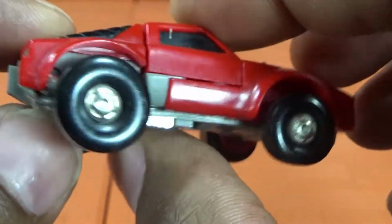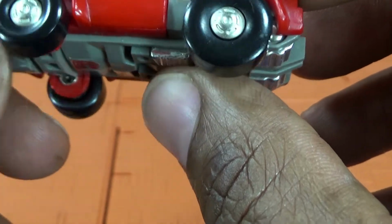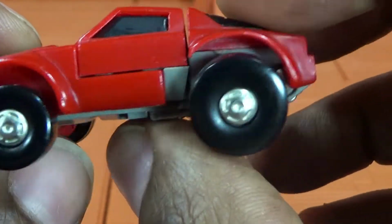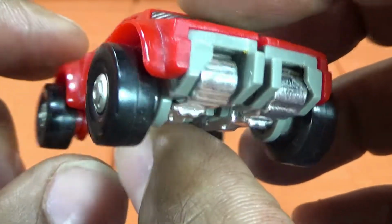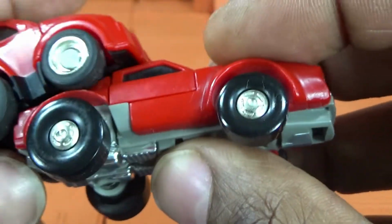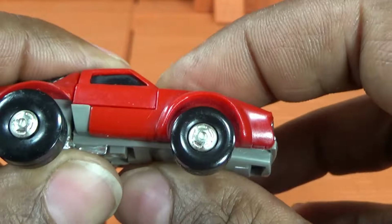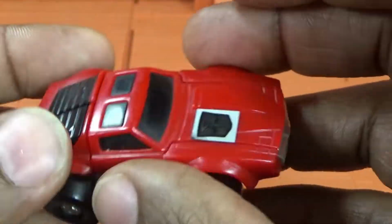He has giant tires. Unlike Bumblebee and Cliffjumper, his tires are not rubber, but they're supposed to depict the same type of tires, but his are not rubber. Here's Cliffjumper's tires, and that's kind of odd. I wonder why they didn't make them rubber. But anyway, they're hard plastic.